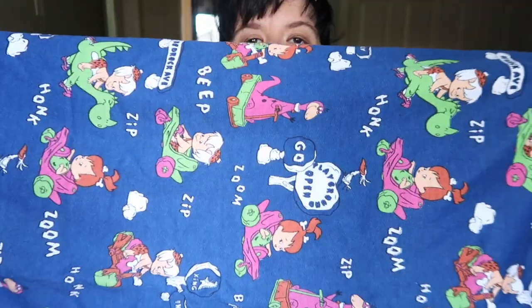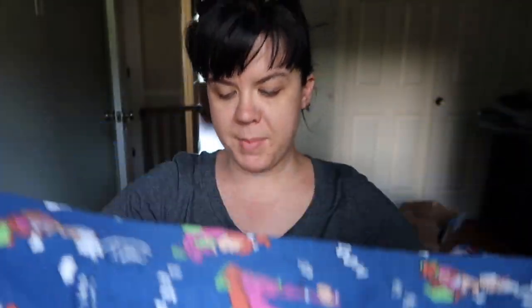The next one that I got, and I love this one. I don't know how well this one will sell. I think it's pretty awesome. I got it for $3.99. I got this one at St. Vincent's. Those previous three I actually got at Value Village. So this one I got for $3.99. Again, I actually have a good chunk of it. It's cut out a little bit at the bottom, but it is vintage Pebbles and Bam Bam.